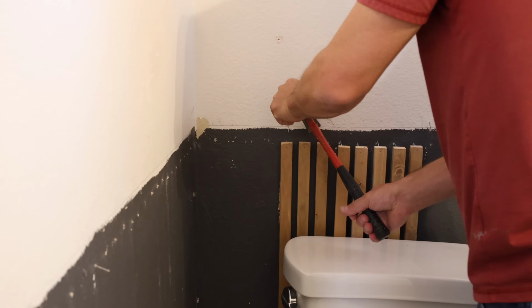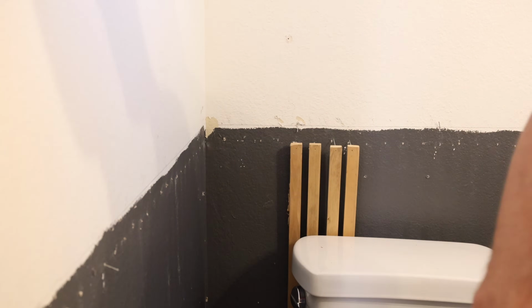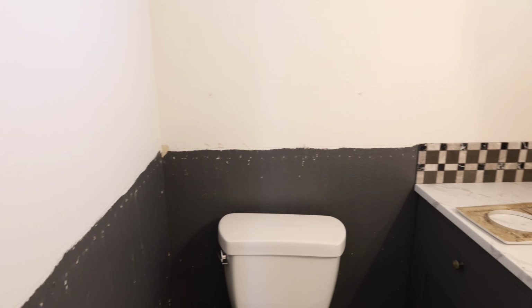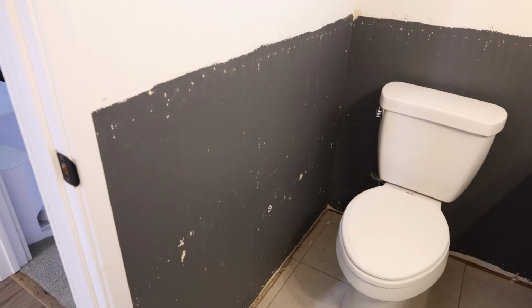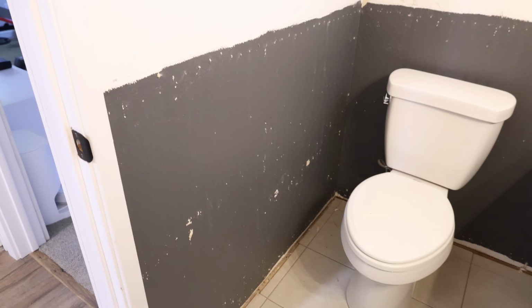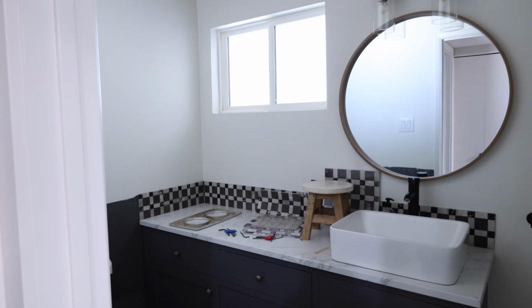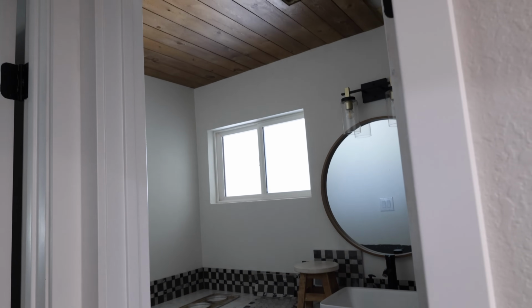The wood ceiling has given me a lot of inspiration for the direction that I want to take this bathroom. Before, it just felt so cold in here because there was a lot of white and cream going on, and then we just had the dark gray as the accent, so it just felt kind of cold. It needs to feel warmer in here, and this wood ceiling is definitely a step in the right direction. This has already warmed up this room so much.